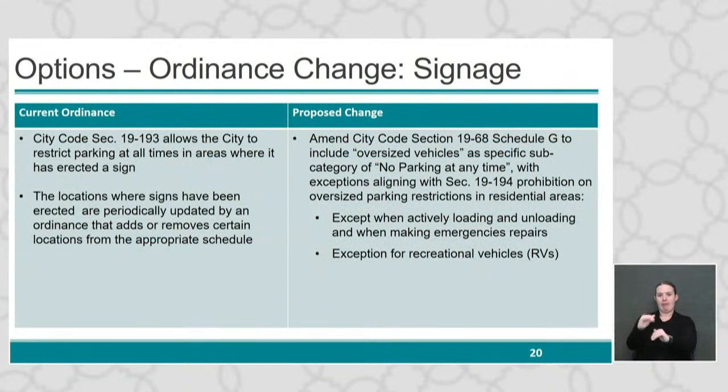In order to take advantage of this proposed process, an ordinance change would be requested. The current ordinance, City Code Section 19-193, allows the city to restrict parking at all times in areas where it has erected a sign. The locations where signs have been erected are periodically updated by ordinance that adds or removes certain locations from the appropriate schedule.